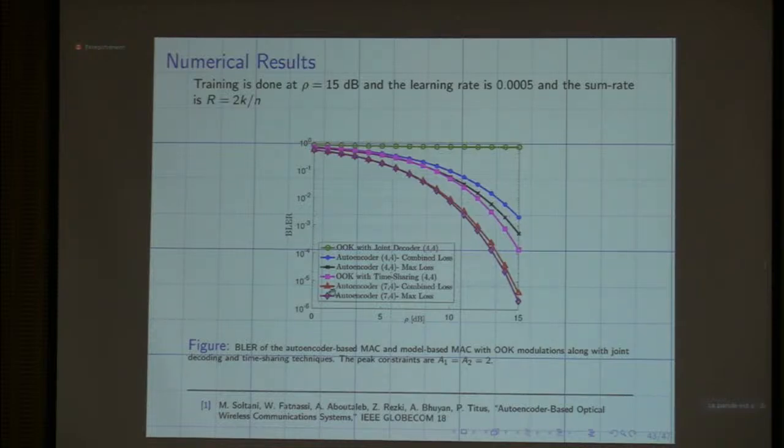Now, if I would like to include some coding, I do an autoencoder 7-4 with combined loss, which gives me this brownish curve right here. It definitely outperforms the uncoded system. But with the max loss, I achieve again around 0.5 dB at high SNR, which is not negligible for a coded system, right? This is the purplish curve right here.